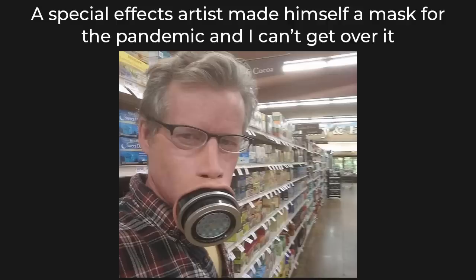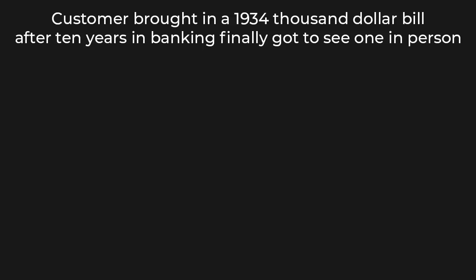A special effects artist made himself a mask for the pandemic, and I can't get over it. Customer brought in a $1,934,000 bill. After 10 years in banking, finally got to see one in person.